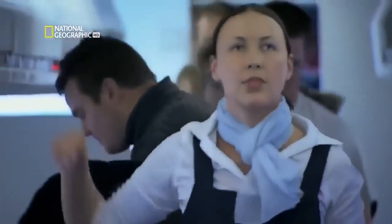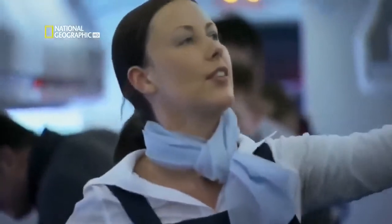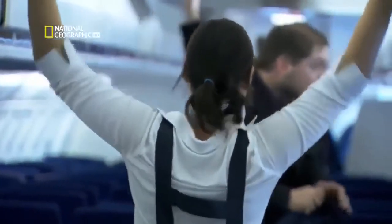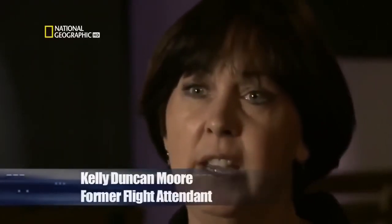Many are helped aboard by 22-year-old flight attendant Kelly Duncan. For her, the job is a dream come true. "I loved my life as a flight attendant. Whenever I went anywhere in my uniform, people would always comment about it, and it was something that I was very proud of doing and something that I really enjoyed doing."